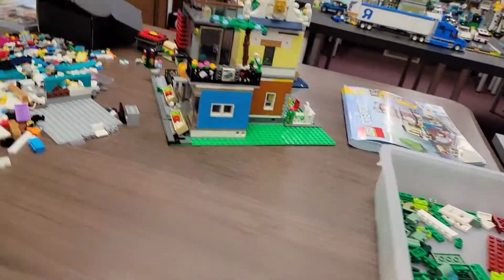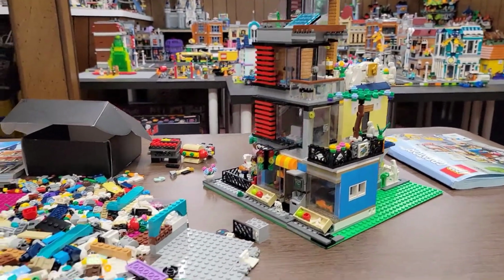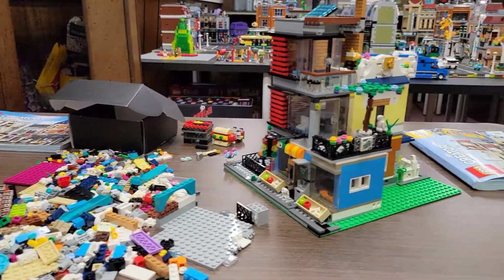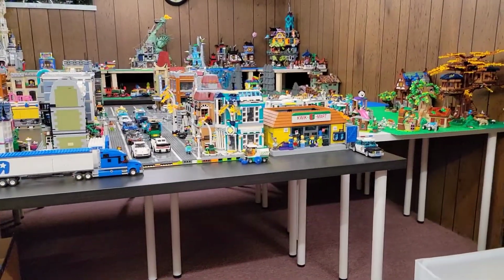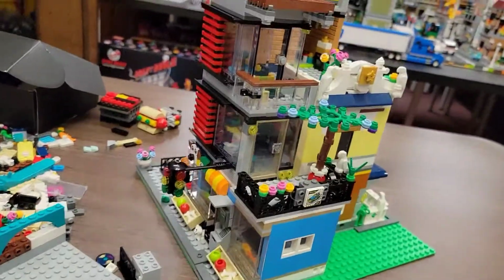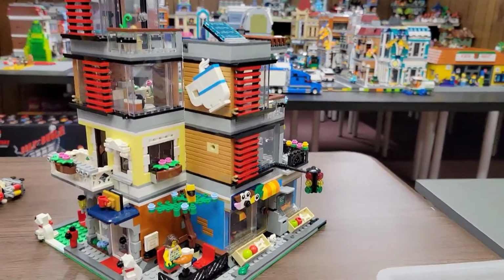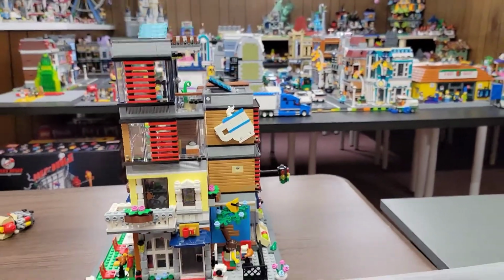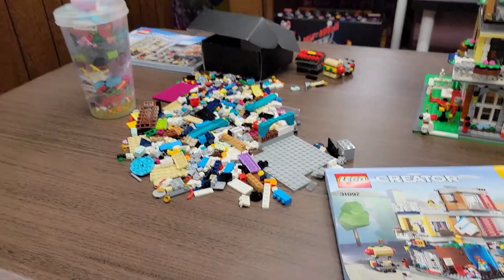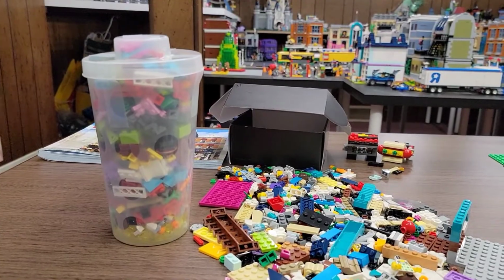So then over here we have another MOC in progress, and this is also 2 sets in one. This is a city set. It is the townhouse toy shop set, and it is 2 of those. It is the set right here, set 31097. And it is changed up a little bit to look a little different. It is still in progress, but it's looking really good. And that's going to find its way somewhere at some point too. But here's all kinds of pieces. And if you couldn't tell, looks like I've been to the Lego store recently because there's a Pick-a-Brick cup.